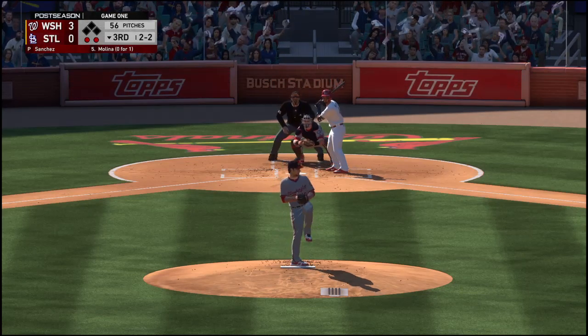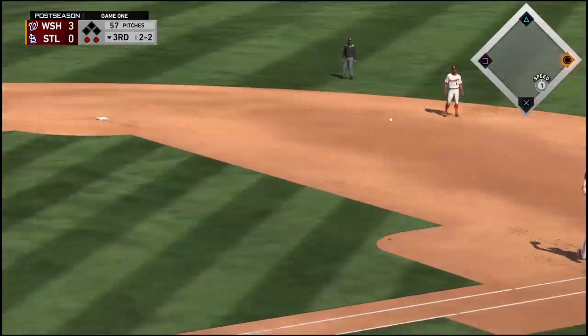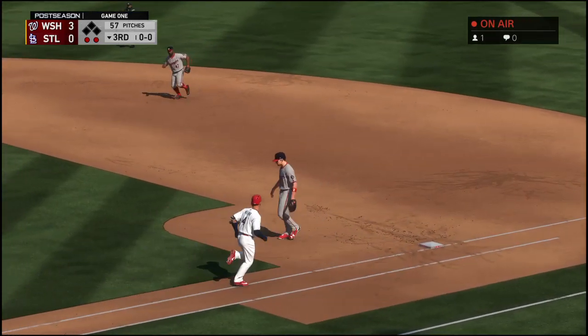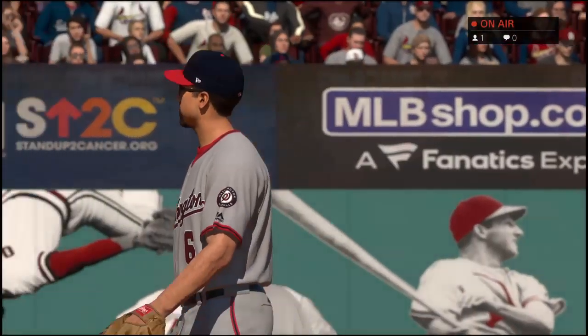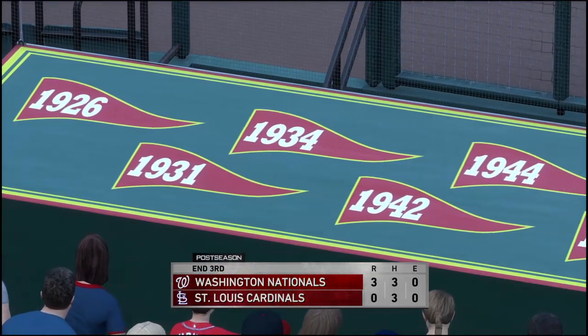The 2-2 one more time. Hard hit toward the hole. Rendon is there. Throw in time, and the side is retired. Down in order go the Cardinals. They trail it here 3-0.